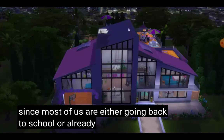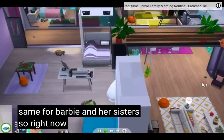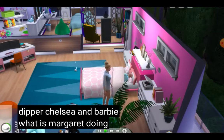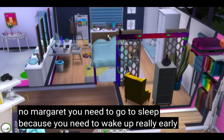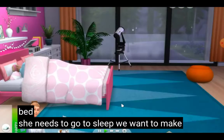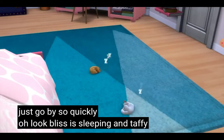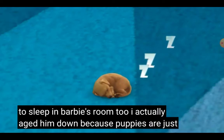I love how perfectly The Sims made the Barbie Dream House. Let's get going into Barbie's room. She's getting up. And right now, after this video, I'm going to introduce you to my friend. And there's the little kitty and puppy. Look at them, just cutie.